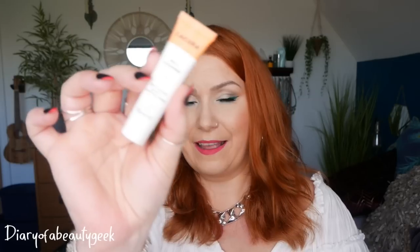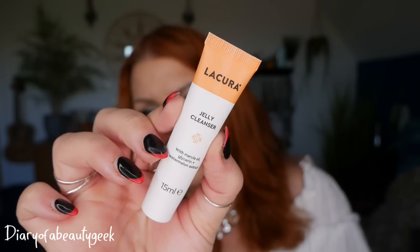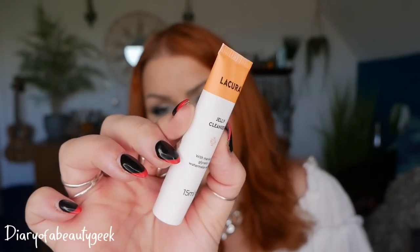Day number 1, we've got a jelly cleanser with marula oil, glycerin and watermelon extracts, and there's 15 mils here. They've not long released this range in store. I haven't tried them yet, but they're dupes of Drunk Elephant. If you've tried any of these products that I'm showing you, please let me know what you think of them. Massage onto wet skin in circular motions until cleansed, can be used AM and PM.